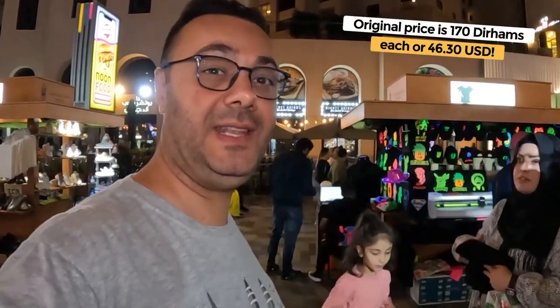I just got 2 t-shirts made here at the local kiosk booth. 200 local currency, total, 100 each. Original price was 170 each.